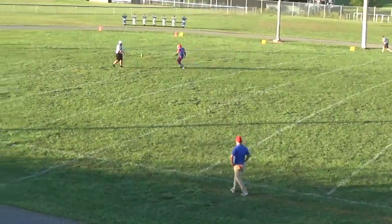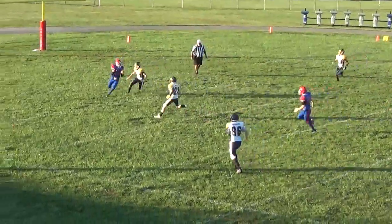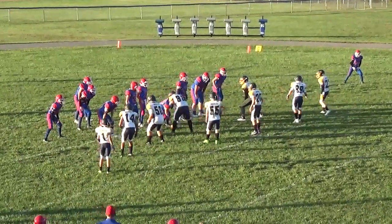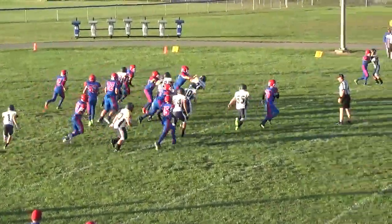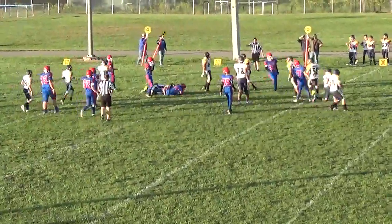Ball kicked deep. Bellamy picks it up about the 10-yard line and takes off on the right side. He is brought down there. All right, there you go. Bellamy on the carry, his left side.